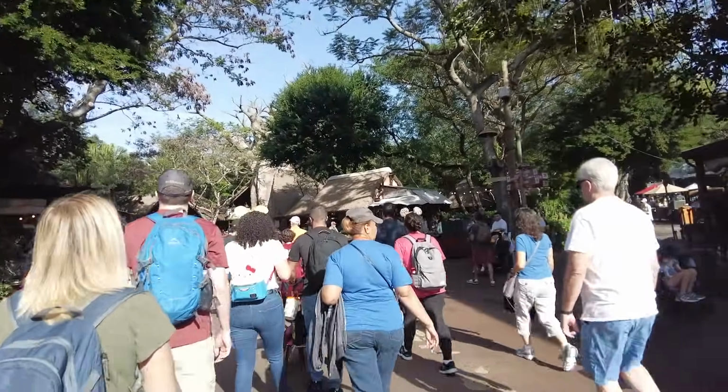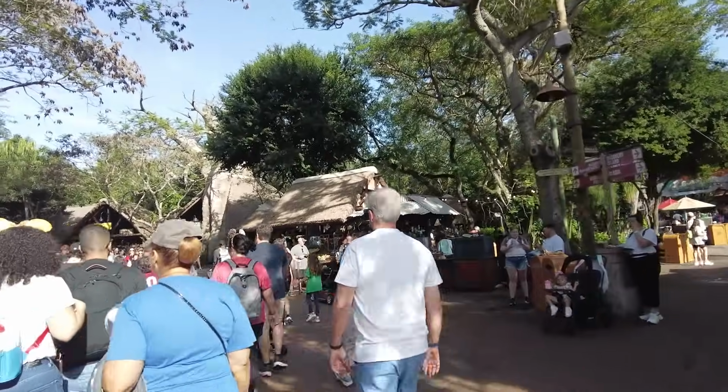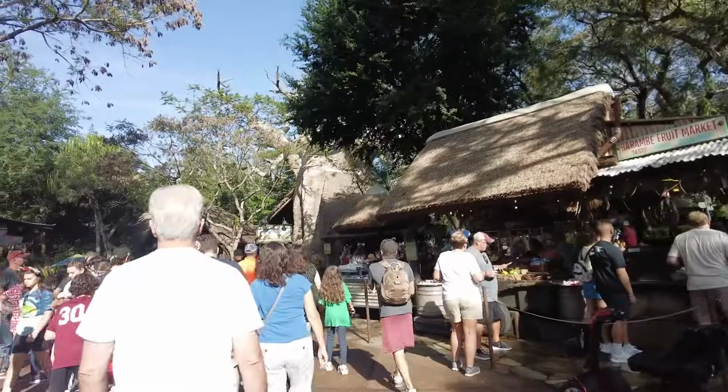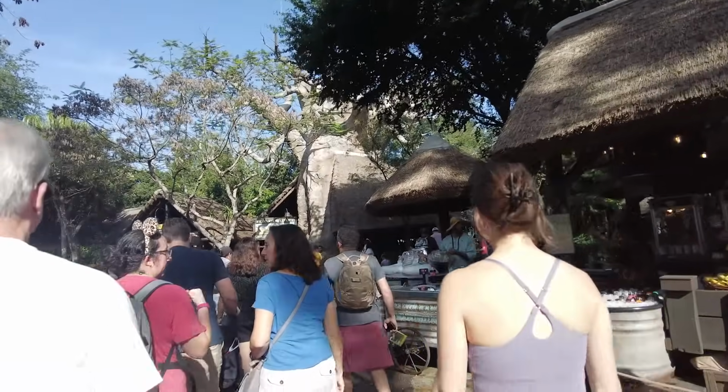I love the details of a Disney park. That's one of my favorite things about the parks. I could just walk around a Disney park, do nothing all day, and be happy. I know a lot of people don't feel that way because it takes a lot of money to get into a Disney park, which I understand. But I just love the level of detail.